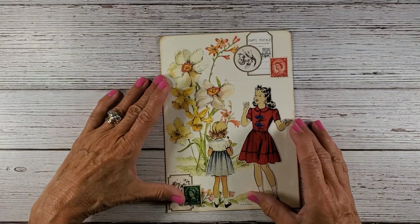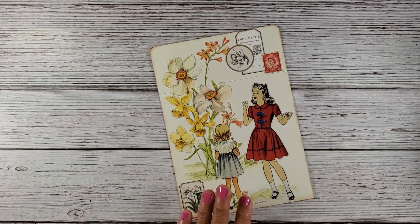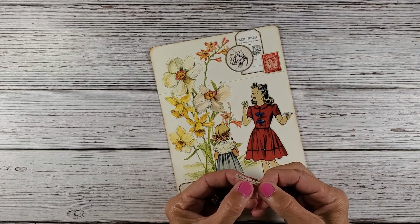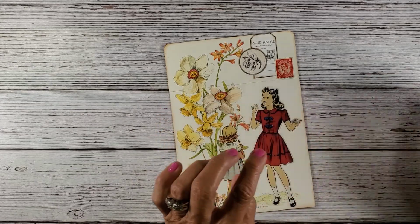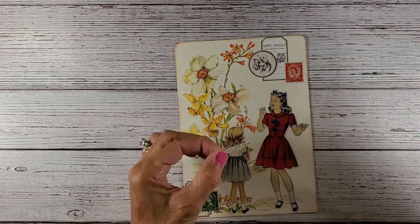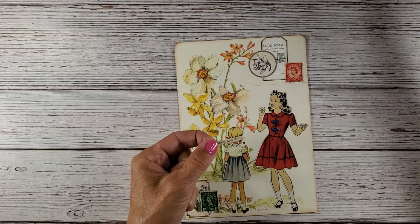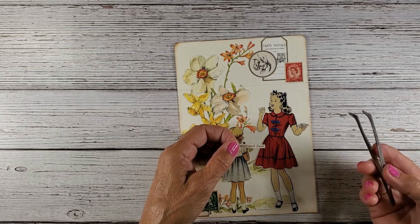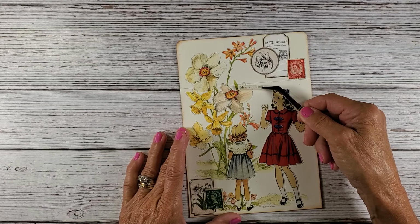So I went ahead and I pulled for this particular front cover, I pulled some words. So Mary and Jane, and I'm not going to use any ink around these to distress them. I may do a little line around them with my marker. So I just have to decide where I want to put these.